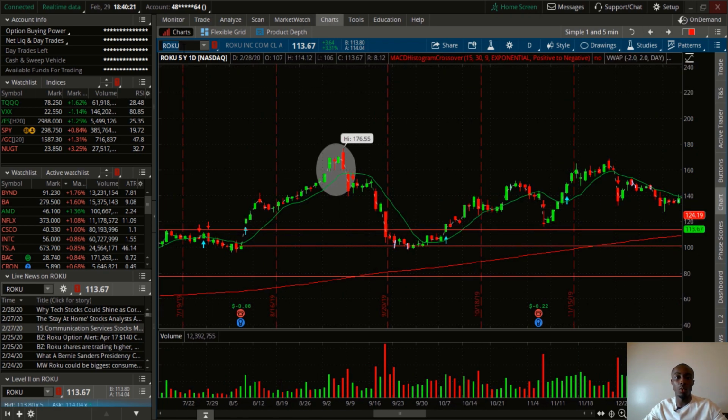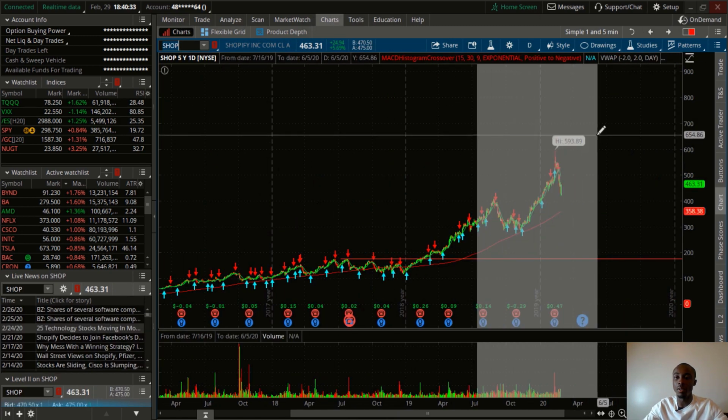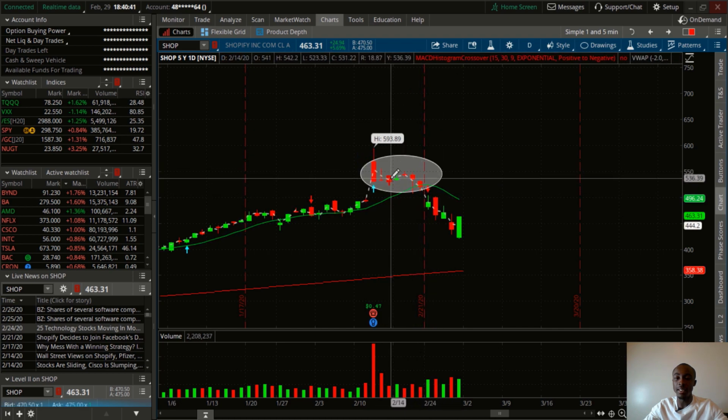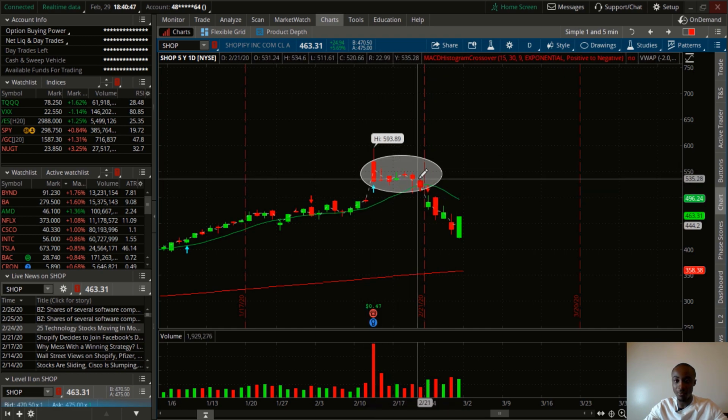Now, let me show you one last example of this island gap reversal. And that one happened at the same time as Tesla had its island gap reversal. And the stock is SHOP. Let's look at SHOP, all right? And as you can see, same thing again. All right, we got the gap followed by the island followed by the gap down.